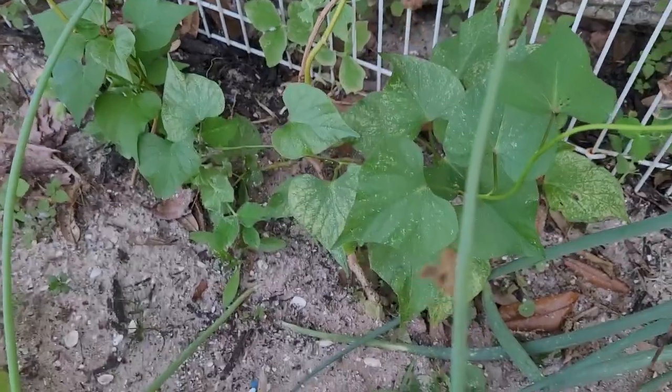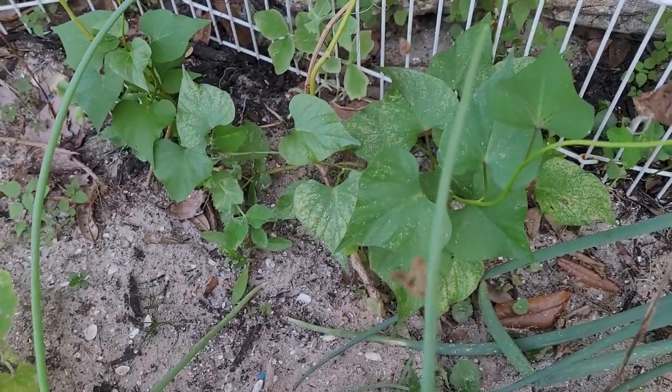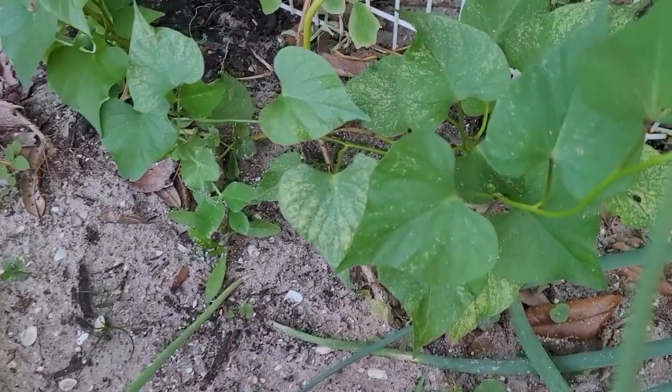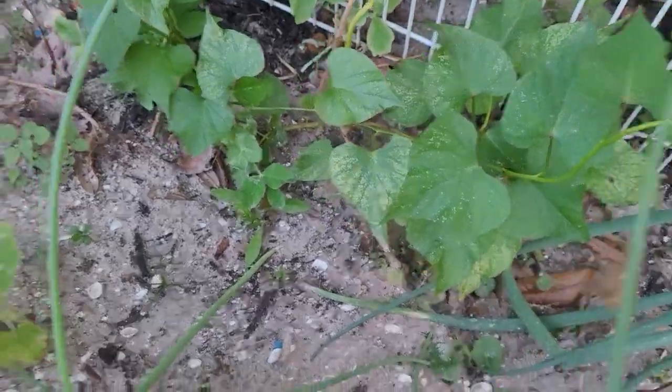And I know I can't find them all every single year. So every single year they come back and they come back and they come back. This is the third year. I'm gonna go really quickly over here.